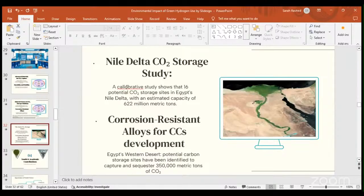When we talk about the projects that are implemented here in the Nile Delta in Egypt, there is a study that shows that we have 16 potential carbon dioxide storage sites in Egypt, with an estimated capacity of 622 million metric tons. So this is impressive, and it's still under construction and under study, but it will be really inspiring to other projects to be started when it's implemented as a whole project. And after this project, we have a project here in the Western Desert. The potential carbon storage sites have been identified to capture 350,000 metric tons. So I think this is an impressive project too.